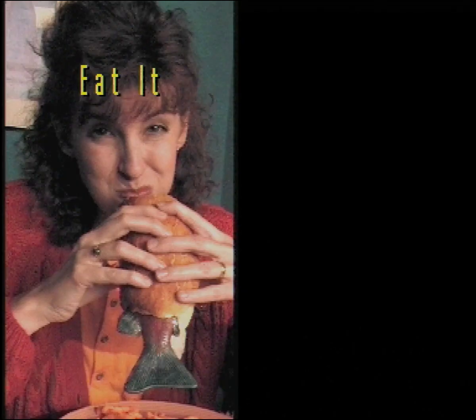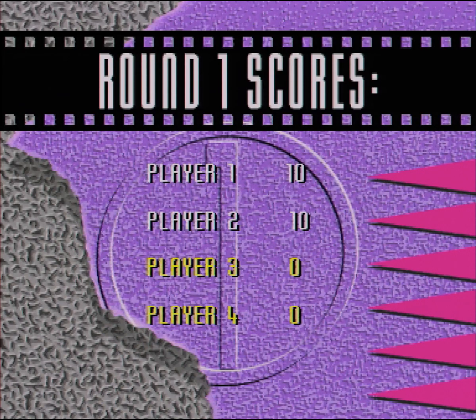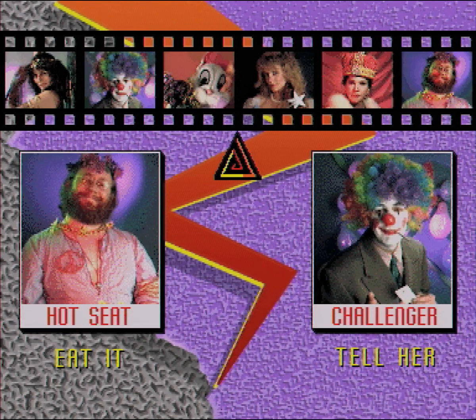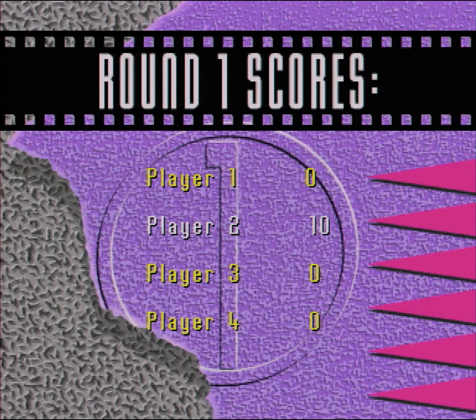If the challenger has correctly guessed what the hot seat player would do, the same number of points will be awarded to each player. If the answers don't match, a judge is randomly selected from the rest of the players. The hot seat player and the challenger will then have an opportunity to explain their answers, and the judge will award points to the player whose answer is the most convincing. Remember, the judge can decide that the challenger knows you better than you know yourself, except in my case.